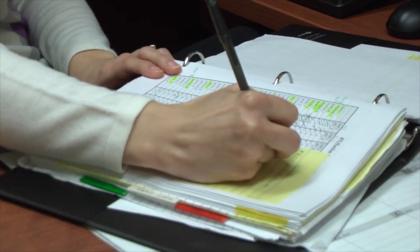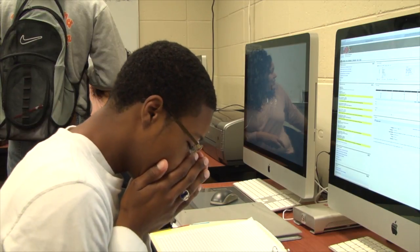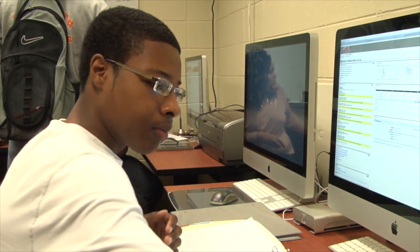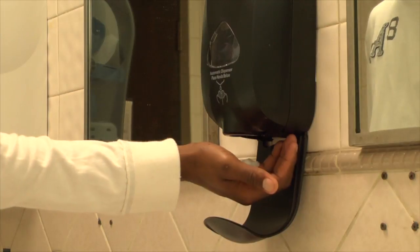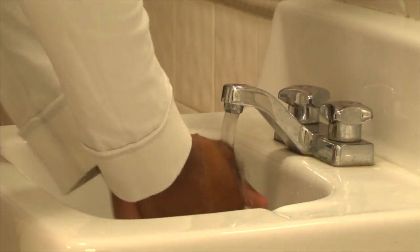You can also follow these tips to prevent you from getting sick. We recommend hand washing is number 1. Germ-X is our second source, and we really do encourage students throughout the campus. Anytime you go into a classroom, you touch a desk, you touch a doorknob, especially during this season, you need to be using your hand sanitizers or going to the sinks and washing your hands.